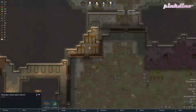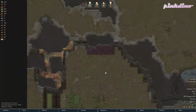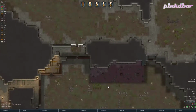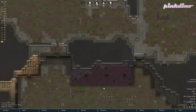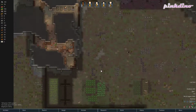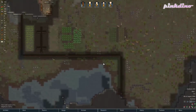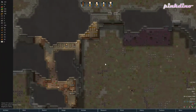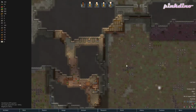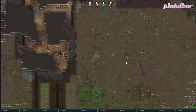Good. Now we've got this nice big prison up here with no prisoners. It's almost like I want a raid to happen. I don't want a raid to happen, but I almost do want a raid to happen. If we get a raid, then we can get some more people to come and join us, because we are very ethical jailers. We're going to treat them nice, treat them good, even when they come at us and try to stab us in the face. I mean, hopefully, we can get a few more people in here.